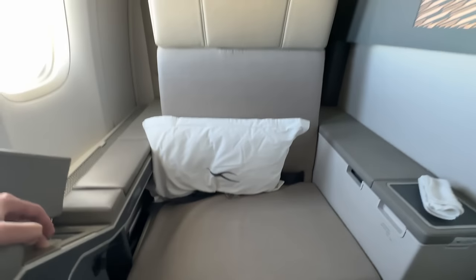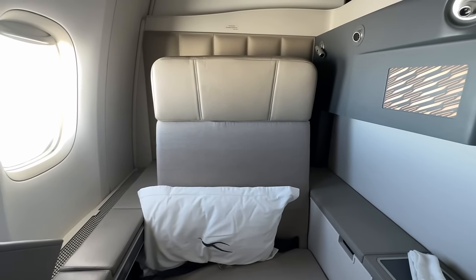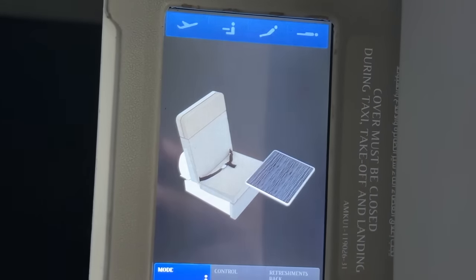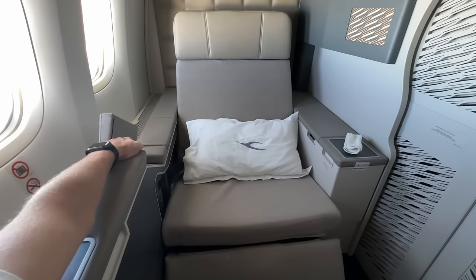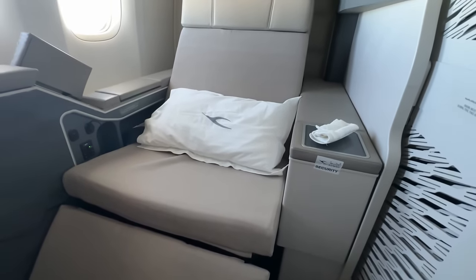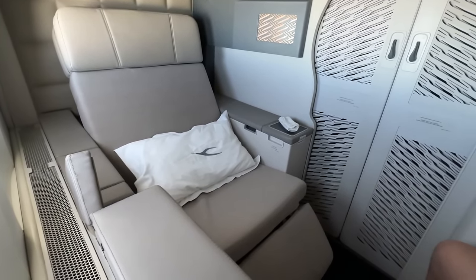Then we can go through the preset modes, working our way to the fully flat bed, which is perhaps what I'm most excited for. Starting off, however, we get ourselves into the dining preset. It really doesn't do a whole lot more than prop you up a little bit more and move you closer to the tray table. Next was getting it into the relax mode. The relax mode pretty much just dumped you backwards a little bit, kind of felt like lounging in a bucket. It dumped you back into the seat, raised the footrest a little bit, but was extremely comfortable.